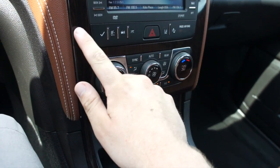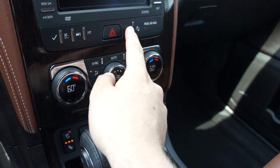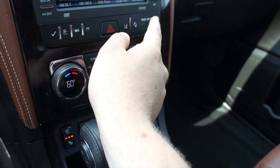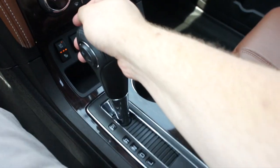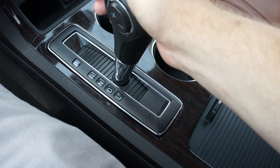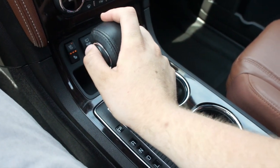Here too, you do have some controls for the center display, your trip computer, as well as your lane departure warning. Also do have your forward collision warning as well, and like I said, this one does have blind spot monitoring. 6-speed automatic transmission, drive, low gear, and this one does have manual mode as well by right there.